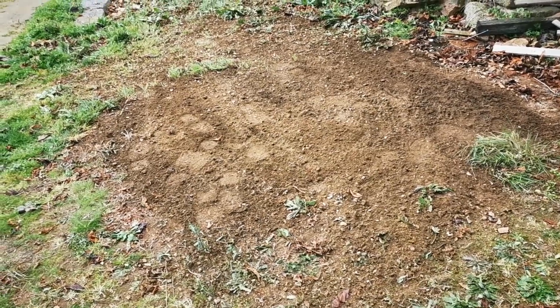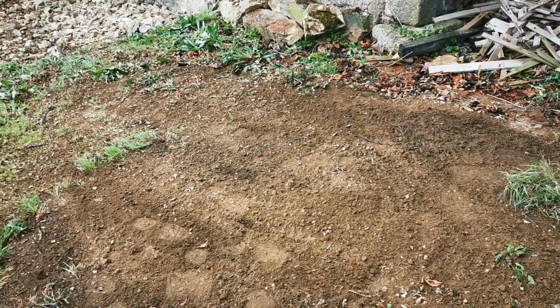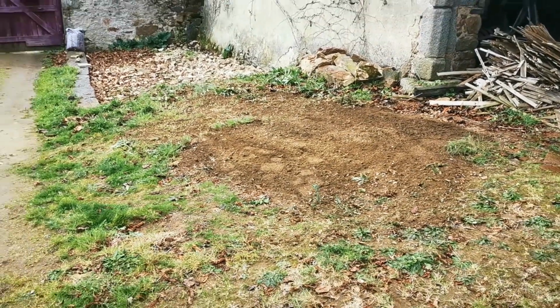Okay, well that's tidied that up. Well worth doing. Took me a little bit longer because there was only so many stones I could get in the trolley before it became a bit too heavy. But anyway, it's done now. So that's levelled that off. I'll just move back.